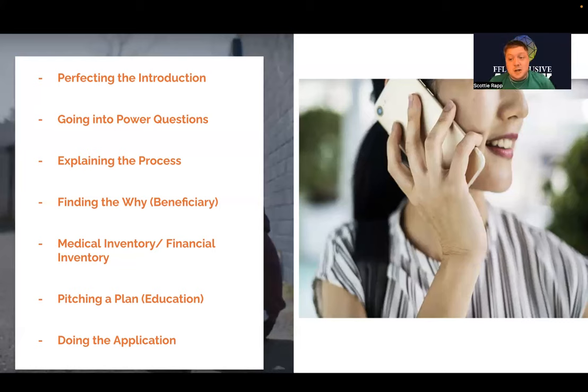This is how I talk to clients, okay? So follow the script, but also add value in these ways, because when you go to pitch numbers, guys, the more value you added along the process, the higher your close ratio is going to be, and the more those clients are going to stick, because you're explaining the plan, you're painting the picture, you're finding the why, the beneficiary, because that's why they filled out the request in the first place. And then the last part here is doing the application, making sure that we can get them approved for the coverage, right, before we get them off the phone.